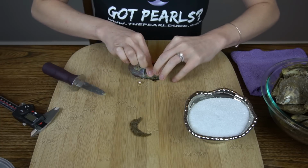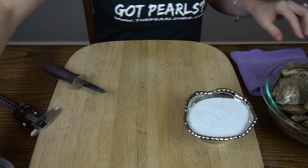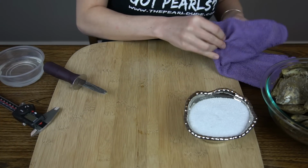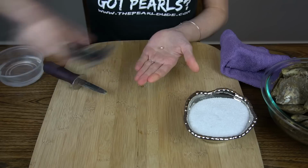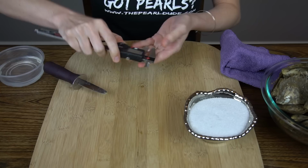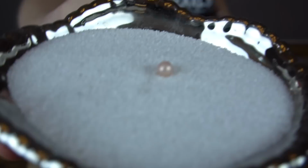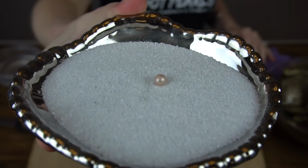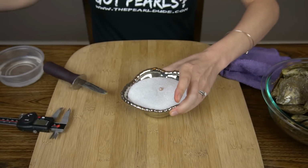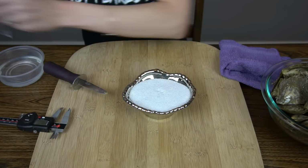Okay, it looks like a soft pink. .67. Beautiful pearl. Congratulations, Alanis.